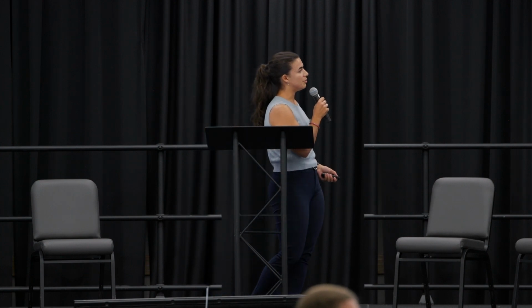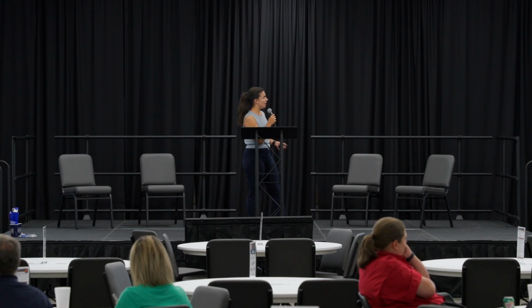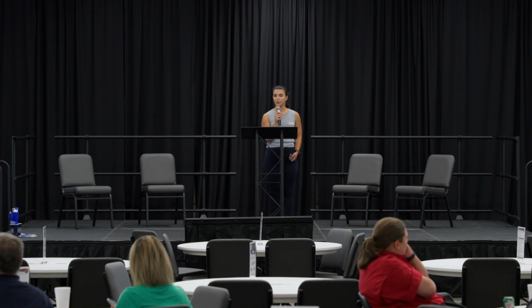I also want to mention that this has been in the works for a while, but one of our other partners, the Aguanita project, is working on designing a 240-acre constructed wetland that will eventually help remove some pollutants from Petronilla Creek. So again, one of the nature-based solutions that we learned about today, and that will be located in a really critical spot to filter some of the wastewater, not just wastewater, but polluted water coming down through Petronilla Creek and straight into Baffin. And then this is one of the examples of our mailers.